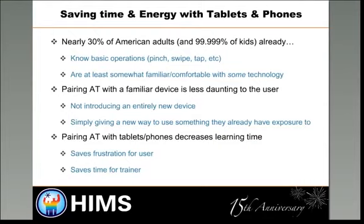Like we saw in the chart, almost 30% of American adults and probably 99.999% of kids and adolescents, most of these people already know the basic operations. They know they can pinch to make things smaller, they can move their fingers apart to make things larger, they know how to swipe, they know how to tap. So they've got the basic controls and the basic hand gestures down for doing a lot of the controls for some of these devices that do pair with an iPad or a smartphone.